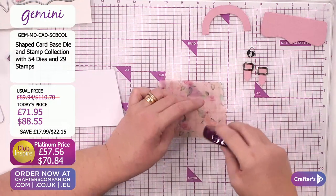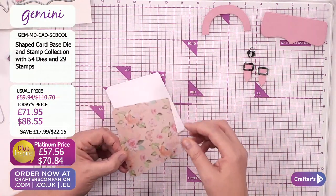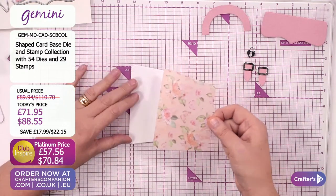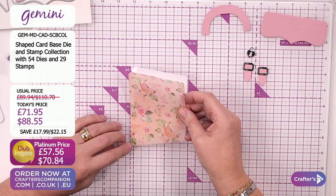Right. And as I say, if you've got the double-sided adhesive, that works really well. You can actually pop that onto the back of your vellum and then die cut through them together, and you get a seamless finish.